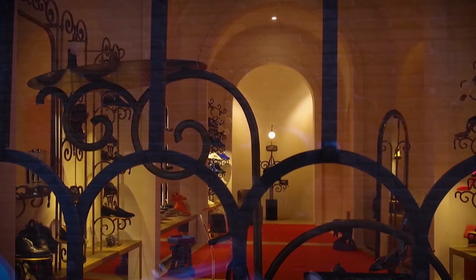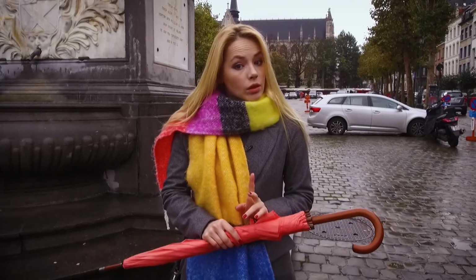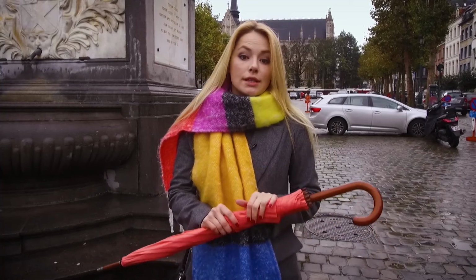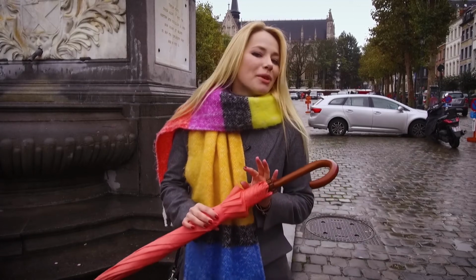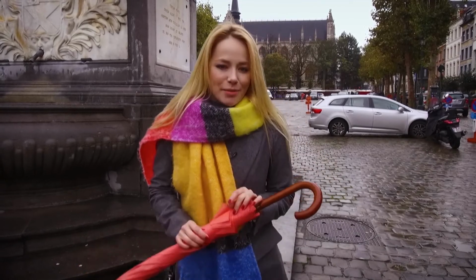The Grand Sablon Antique Market only works on the weekends, and not for long. On Saturday it closes at 5 o'clock, but on Sundays it closes at 2 o'clock, and there's always a rush before closing. So, now in the morning is the best time to see one of the oldest and most well-known markets in Europe.